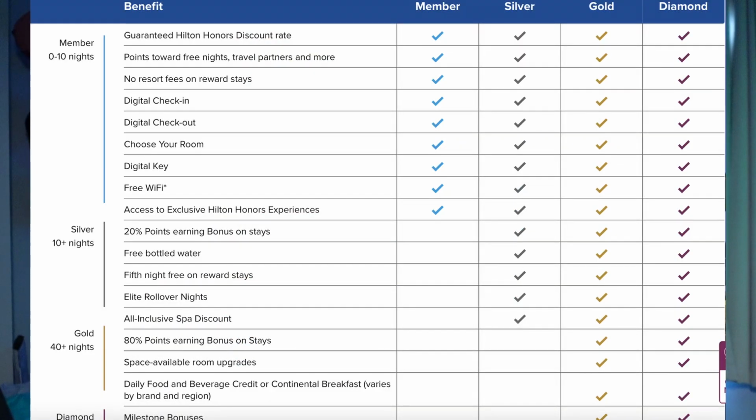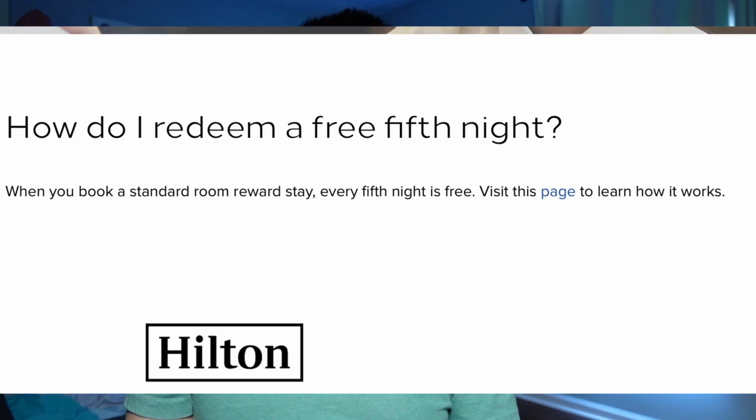Pretty good. I mean, like I said, you're getting perks such as food and beverage credit, room upgrades, lounge access, and then one perk that they don't really tell you about is that 5th night free. Meaning that if you book four nights of award stay, the 5th night is free. So basically, you pay for 4 nights and get 5. It's technically a free night for Hilton, but you kind of have to pay for it, so it's different, really.